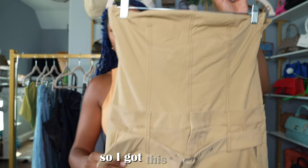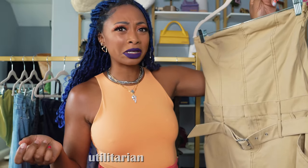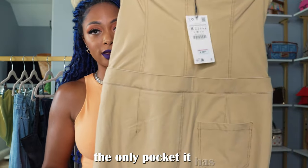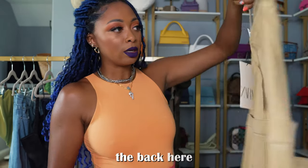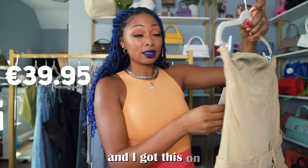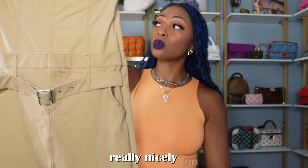Okay, so I got this as well. This is kind of like a utilitarian type of dress. Not necessarily cargo, because it doesn't have any pockets. The only pocket it has is the one on the back here. But this was €39.95. And I got this in a size medium, but love the color. This is a true khaki. And this fits really nicely too.